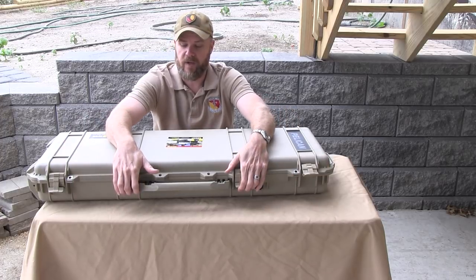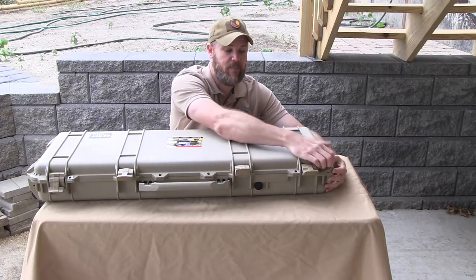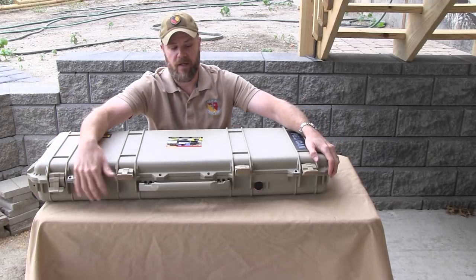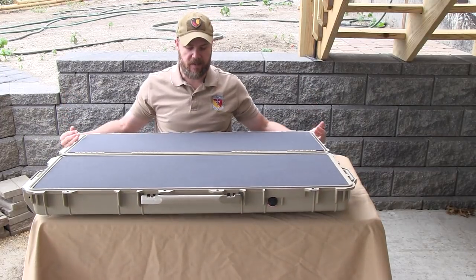United, that I travel quite frequently, prefers that the case be hard, it has to be padlockable, and if you undo the latches with the padlock in place, they can't pull one corner up and touch the firearm. I've actually had to take a gun back to my car because it didn't pass that test. So the Pelicans will pass pretty much all airline requirements and all tests.